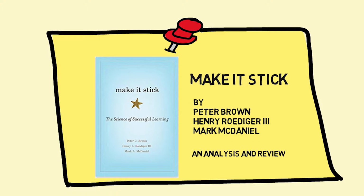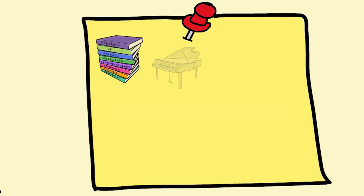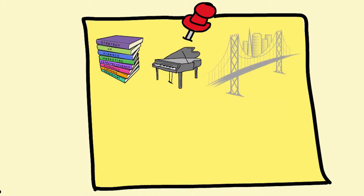Our magnificent brains fire electrochemical signals that enable us to read, write, speak, perform tasks, play instruments, construct engineering feats, and just about everything that we do as humans.